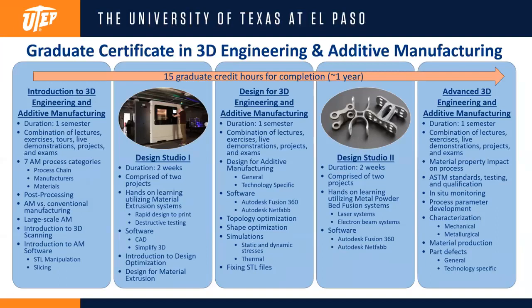And then our 2 other courses that are listed here. This is our Design Studio 1 and Design Studio 2. So these get offered during the wintermester and the Maymester. The one that we have coming up this Maymester is our Design Studio 2. And then the one that we have during our wintermester is going to be our Design Studio 1.